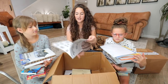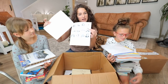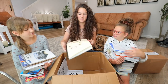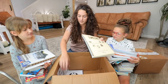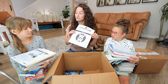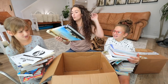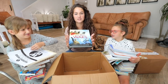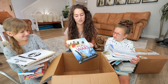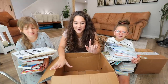Okay. So this is their timeline figures and their stickers. So they cut them out, color them, and they put it on the timeline, which we've already started. So that was the first year of American history. This will be the second year of putting stickers on for American history. Oh, answer key. Hide that from you guys. And yeah, the World Wars. So this is the first time the kids with this curriculum are getting into more around the world because we've been sticking to American history. All right, that's the first box. We got another box to go.